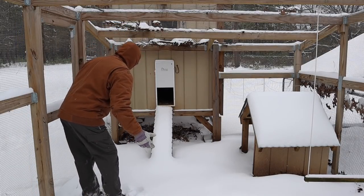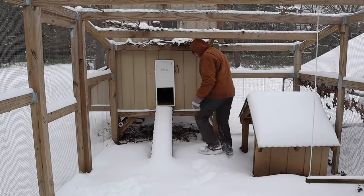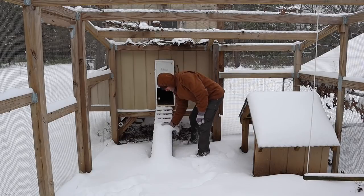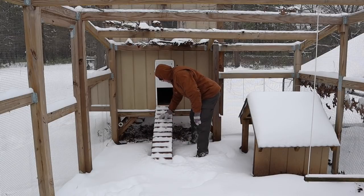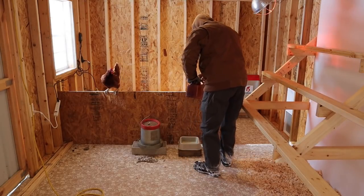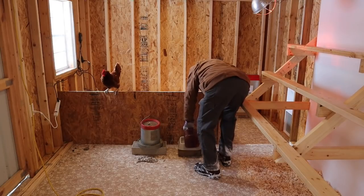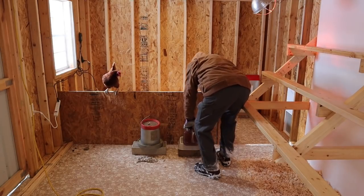What are you guys, chicken? I think they're chicken. Come on out. Look at this. They haven't even come out yet. You afraid of a little snow? Come on out. There you go, little girl.